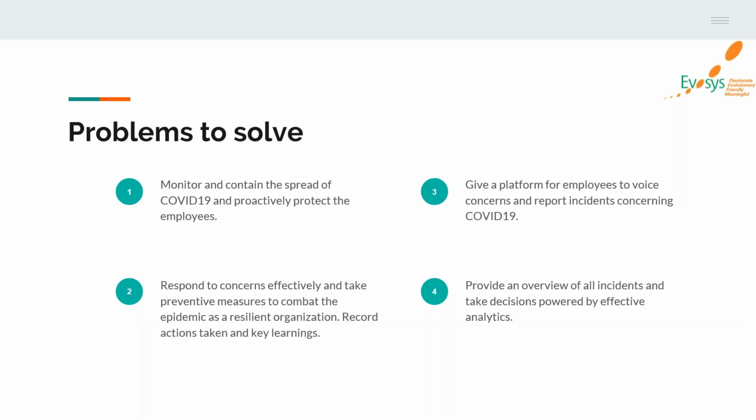What would be the value, and what are they trying to solve with that module? Basically, it's having a tool that enables you to monitor and protect your employees. Do you know on what site how many people have at the moment been positively tested? Do you know what impact that has on the remaining workforce? Are you still working in the offices? Are you working from home? The people at home, are they still safe, or are they also at risk? So this module gives you the opportunity to raise issues and to respond effectively to information you get from your employees, but also to have them recorded and be able to take some actions on it.